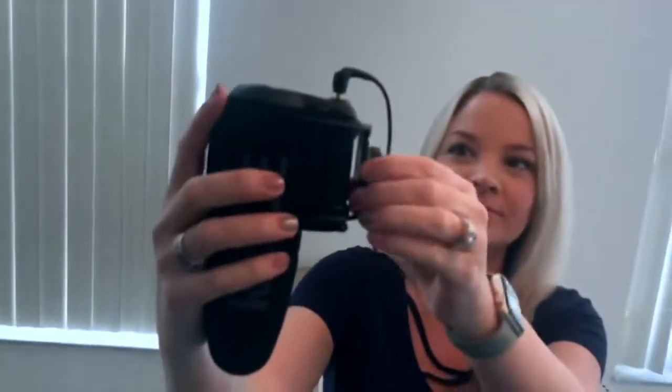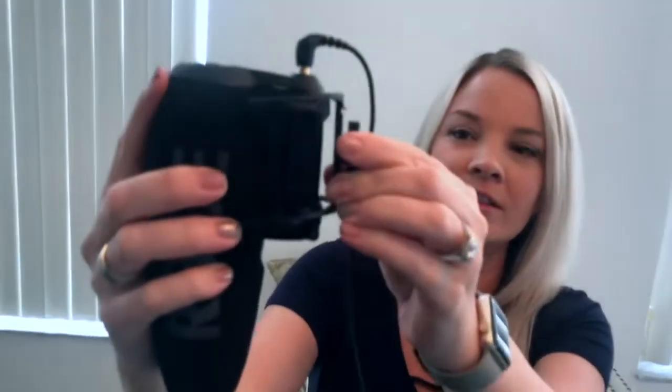Kind of move it over just a little bit. Which way? It's kind of blending in with your shirt. Oh, sorry. Okay, right there. Like this? Yeah, there we go. Okay.